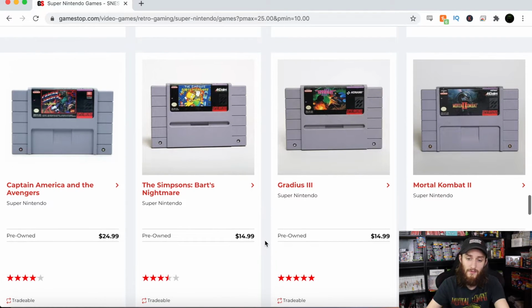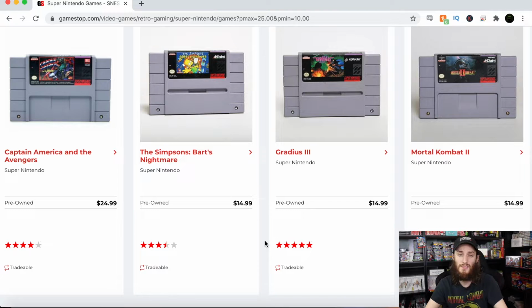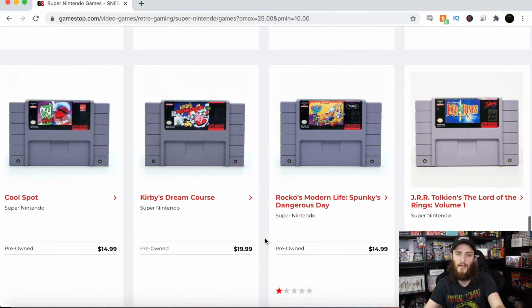Captain America and the Avengers for $25, that's worth it there. The Simpsons Bart's Nightmare, any Simpsons game is worth picking up in my book, so 15 bucks, definitely a pickup. Gradius 3 for 15 bucks, if you like shooters, that's a good one. And then Mortal Kombat 2 for 15 bucks as well, worth it as well.